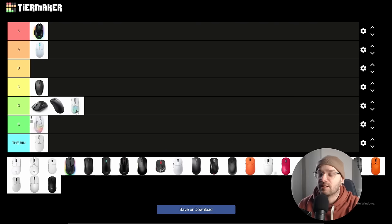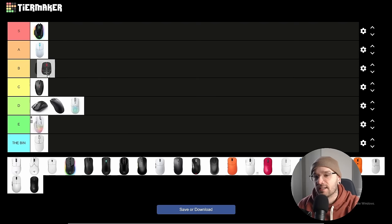But I did like the updated shape of the O2, and I do actually prefer the coating on these new ones than the Pro versions, but... Okay, the O2 is going into D for now. That can and will change, probably. Maybe. Next one is the HSK.